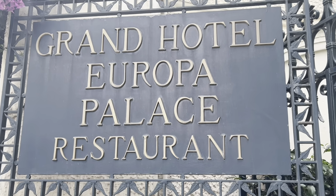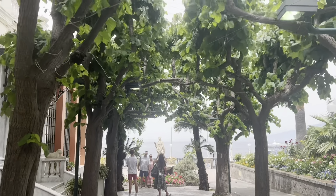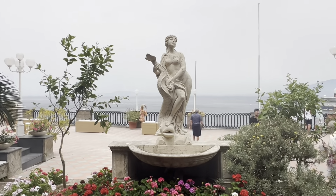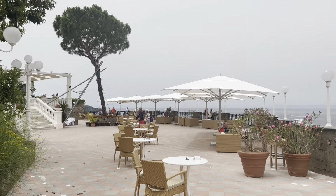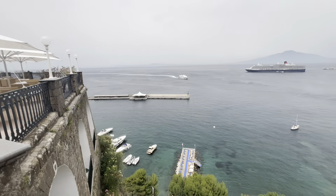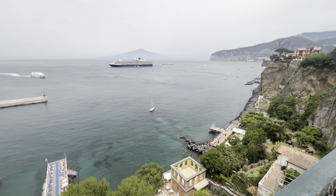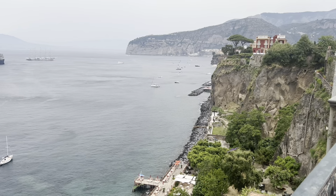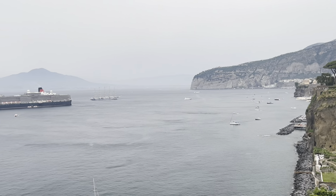I wanted to see the dramatic views from the cliff tops, so we went into the Grand Hotel Europa Palace to have a look at their terrace. It didn't disappoint with its beautiful gardens, statues, and stunning views out to sea. It matched the romantic idea I had of Sorrento in my head, with breathtaking views over the Bay of Naples and Mount Vesuvius. We also got a great view of Queen Victoria docked offshore.